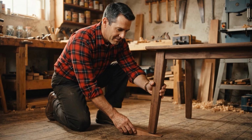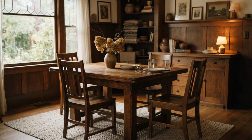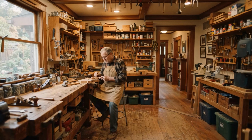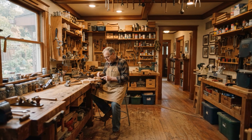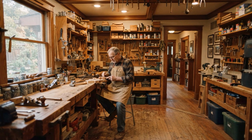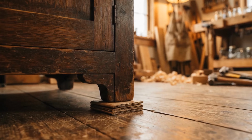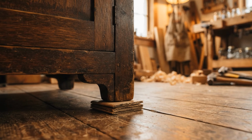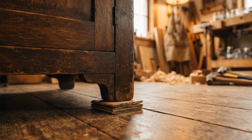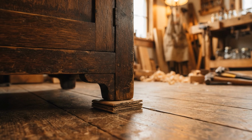This was not glamorous repair. No one bragged about it. But it made daily life quieter. In older houses, nothing stayed perfectly square forever. Floors settled. Cabinets shifted. Wooden furniture moved with the seasons. A shim was a small agreement with reality. It said, "This house is old, this floor is not perfect, and we can still make things work."